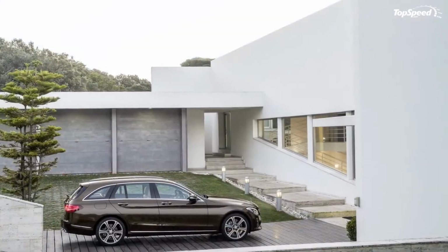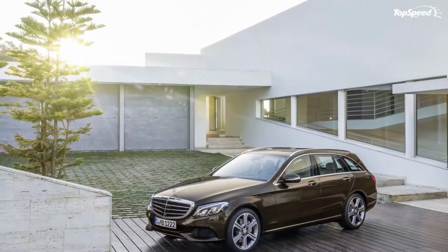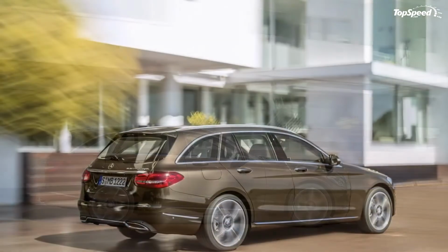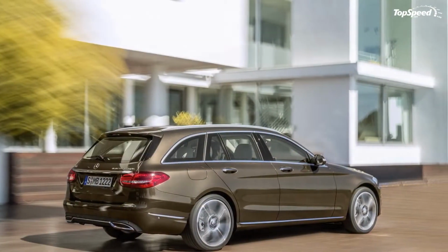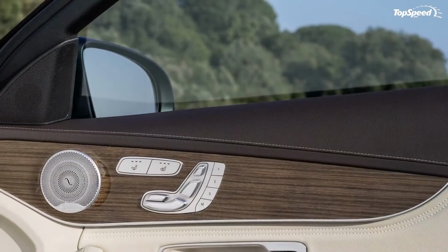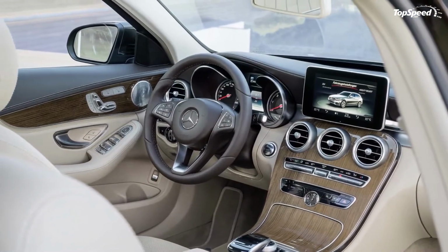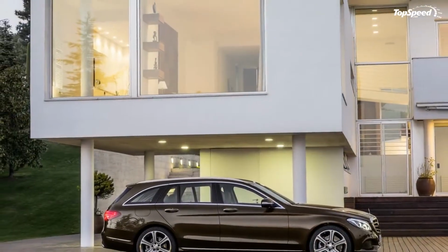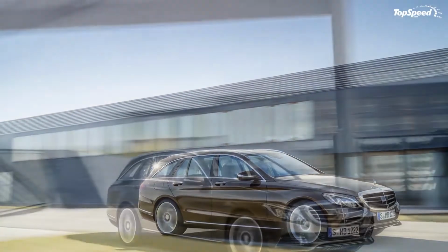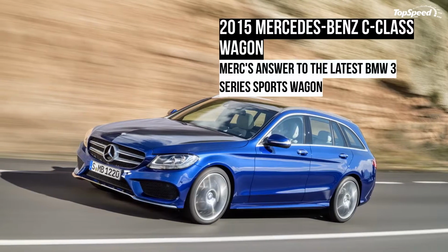Adding to the wagon's practicality is the new 40/20/40 split configuration of the rear seats, which means the C-Class can also be used as a 4 or a 3-seater, while still carrying impressive amounts of luggage. Of course, the wagon comes packed with plenty of convenience features, including a central display with a 7-inch screen or a larger, 8.4-inch screen when selected with the command system. The brand new center console, the new seats and the more premium materials seen on the C-Class sedan have been transferred to the wagon as well.